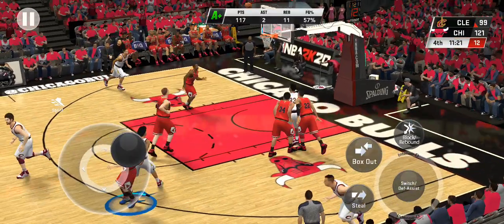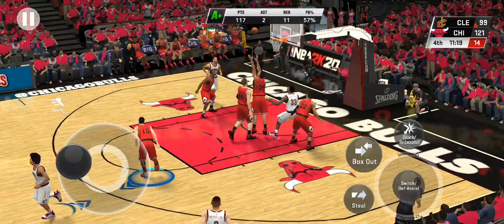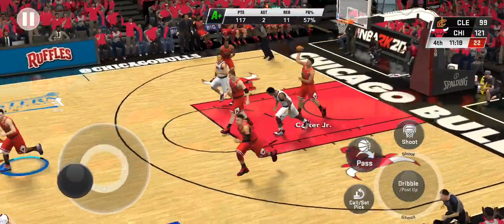Shoots it. And it's off the back rim. No good.